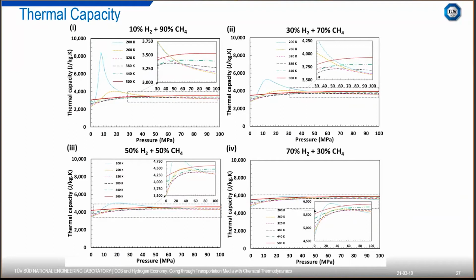So with reducing the mole fraction of methane in the composition of the systems, we would move the system away from the critical point, and as such, the peaks reduce and even do not appear, as can be seen in the graph IV at the right bottom of this slide. So this is the phenomenon behind our observations. Also presented modeling data for estimated thermal capacities for binary hydrogen methane mixtures at different mole fractions of hydrogen.